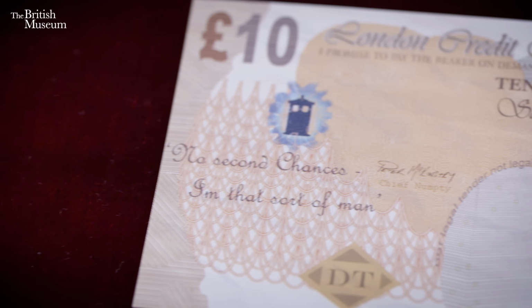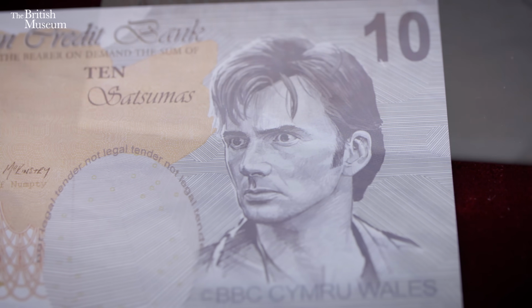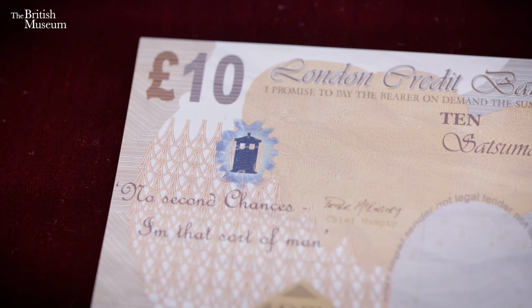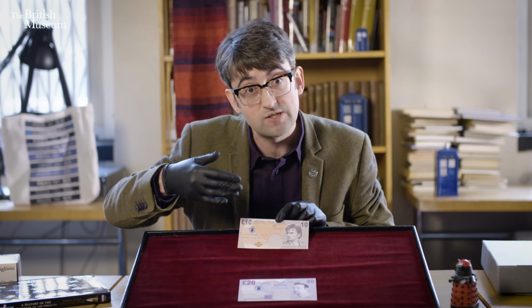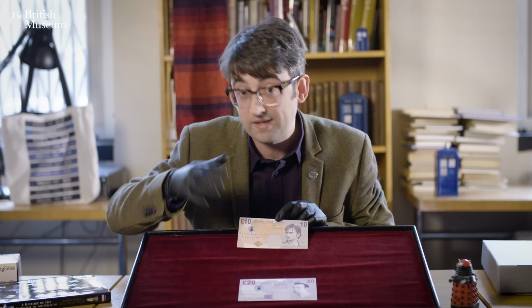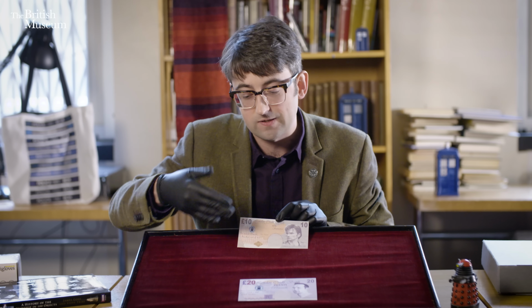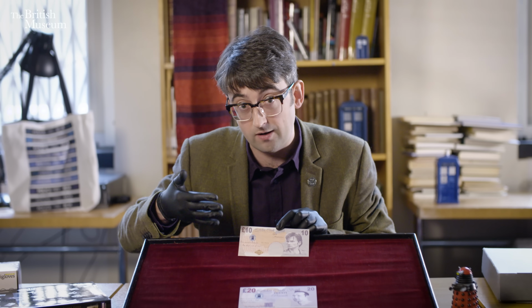Right, there we go. What's really nice about these objects, the thing that I really like about them, is it's just so clear that they were a labour of love on behalf of the art department at BBC Wales who made them. They got their concept artist, Peter McKinstry, to design Doctor Who banknotes. They didn't have to do that. That's the great thing about it. I think you could have easily, it doesn't need to look like this. They could have done something much more simple, something that would have taken a lot less time to do.